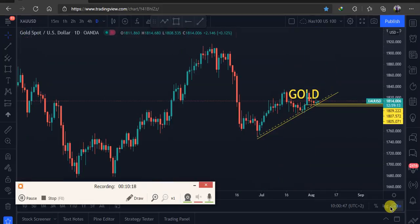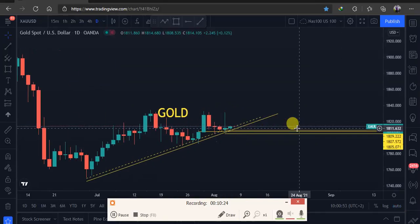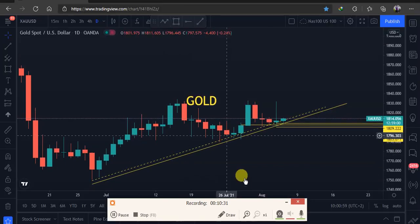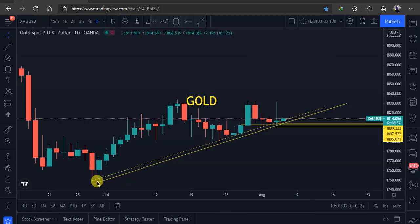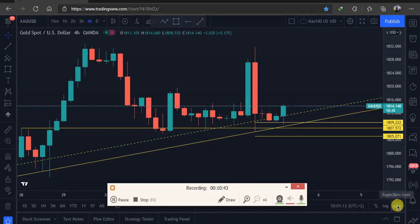I said we should buy because, let me zoom, remove the auto. Oh, this is a daily. Okay, this is a daily time frame. You can see the support. The support was very nice and very strong because this is a daily time frame. So we have to go a bit smaller. Let's go to like a 4-hour time frame.